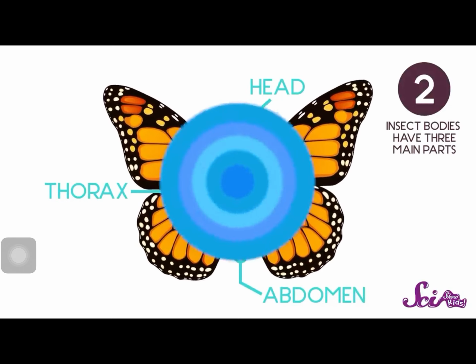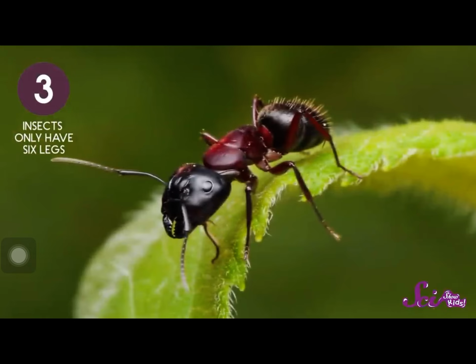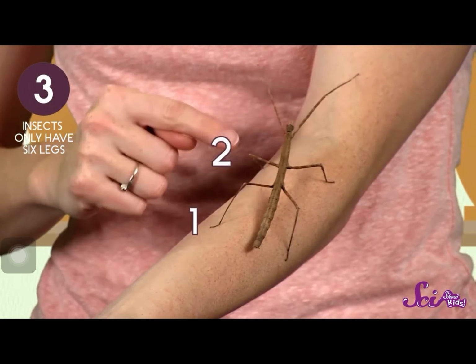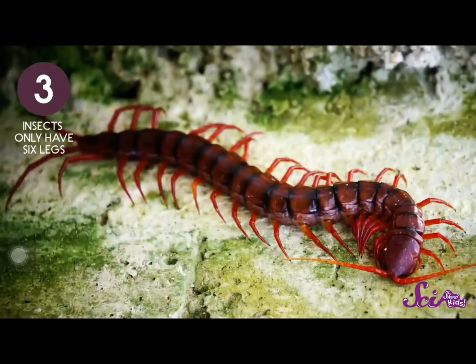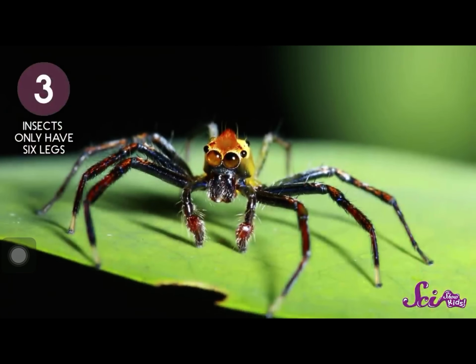Finally, the third way to make sure the animal you're looking at is an insect is probably the easiest of them all. Just count its legs. That's because all insects have 6 legs and only 6, whether it's an ant or a beetle or a giant weta or a walking stick insect. So here we have Holmes. Let's count her legs. 1, 2, 3, 4, 5, 6. But what about this centipede? Is it an insect? How about this spider? No, again, spiders have 8 legs and insects only have 6.